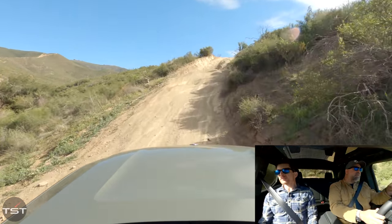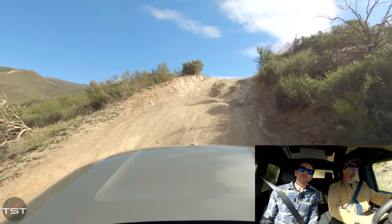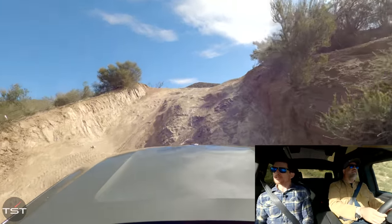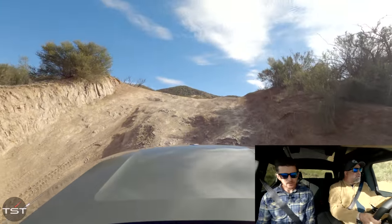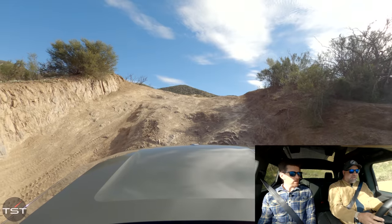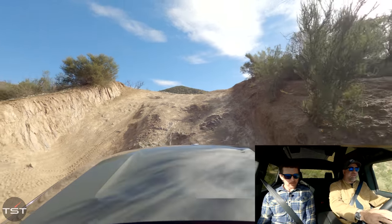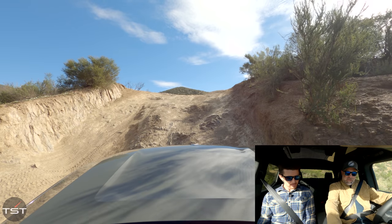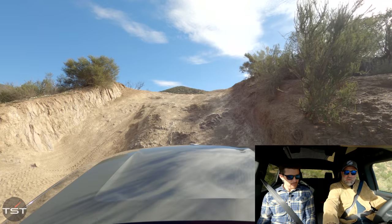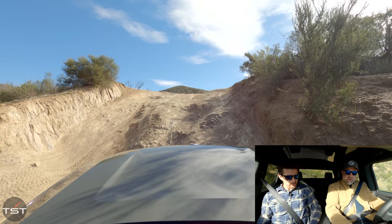Yeah. Now, this little bit right here is one of the more challenging sections because there's a really deep hole. If I keep it to the right, it should be fine. Or not. What tires are we on right now? Kind of an all season, right? All season tires. Right. 22s. I also have stability control on. Let's turn off stability control. Rock crawl mode? Rock crawl mode. We're going to go to rock crawl mode.